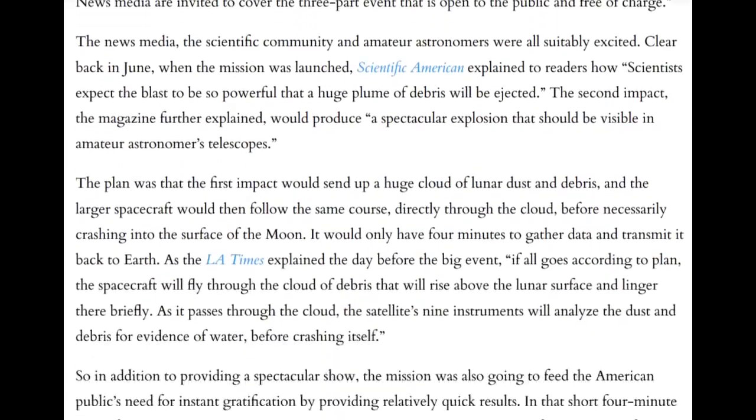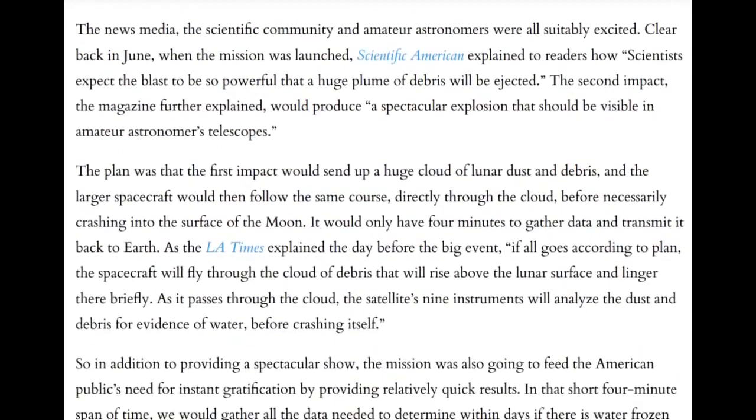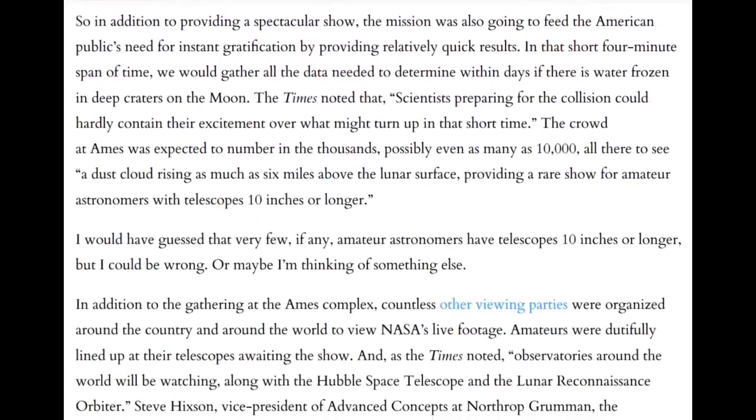As it passes through the cloud, the satellite's 9 instruments will analyze the dust and debris for evidence of water before crashing itself. So in addition to providing a spectacular show, the mission was also going to feed the American public's need for instant gratification by providing some relatively quick results. In that short 4-minute span of time, we would gather all the data needed to determine within days if there is water frozen in the deep craters on the moon.